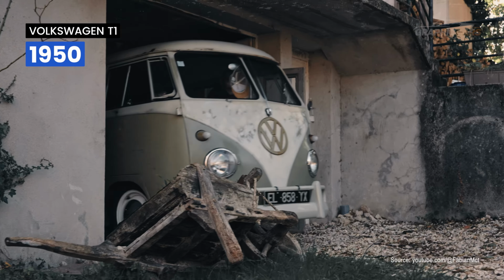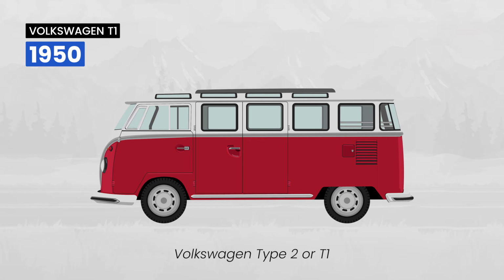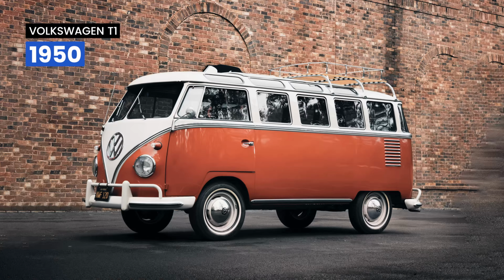After 2 years of tests and improvements, the first Transporter was launched in 1950 under the name Volkswagen Type 2 or T1. It had a 3-door body, split front windscreen, a 1.1-liter 24 bhp petrol engine, 8 seats, and could carry up to 750 kilograms of cargo. Over the years, the power of the T1 continued to increase until 1963, with some models being sold with a 53-horsepower engine. By the end of the first generation in 1967, the first Transporter had sold over 1.8 million units, having an enormous impact on society and culture in Europe and the US.